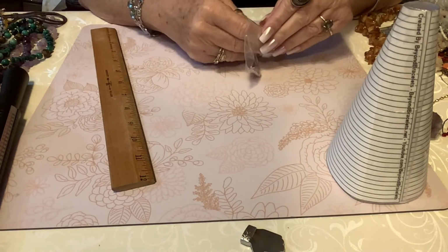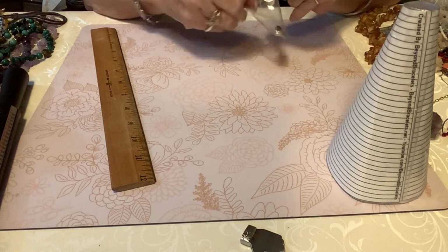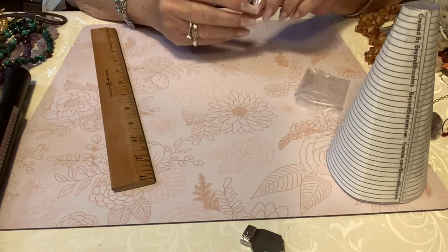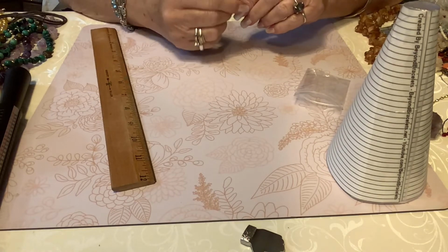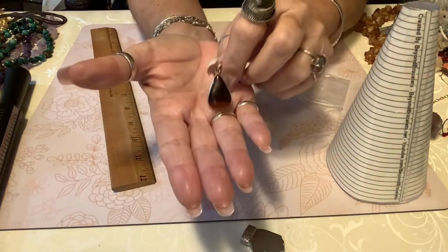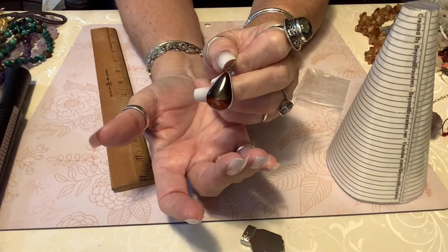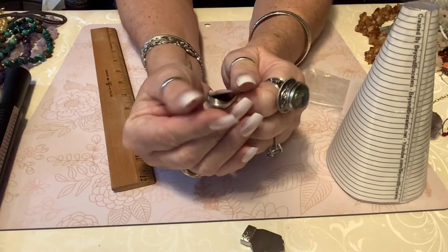Now I think this little pendant here is actually a Banded Agate, and that might be what this is, but I don't know. But I'm pretty sure this is a Banded Agate. It could also be carnelian, some type of specialized carnelian. It's hard for you guys to see it. It's so dark. But I think you can see the banded area at the bottom.